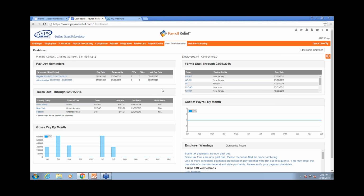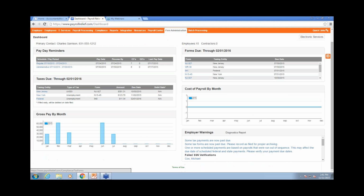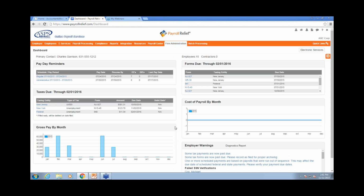Here, you're going to clearly see your payday reminders. You're going to know what forms are due. You'll know exactly what taxes are due. You're even going to have your employer warnings area. So if there's any issues with this upcoming payroll, that's clearly going to be listed right here. All you need to do, click on the link. It brings you right in the program to where you can address those issues. So it's all very streamlined, very little learning curve. You can basically access anything that you need to access right here off of this page.